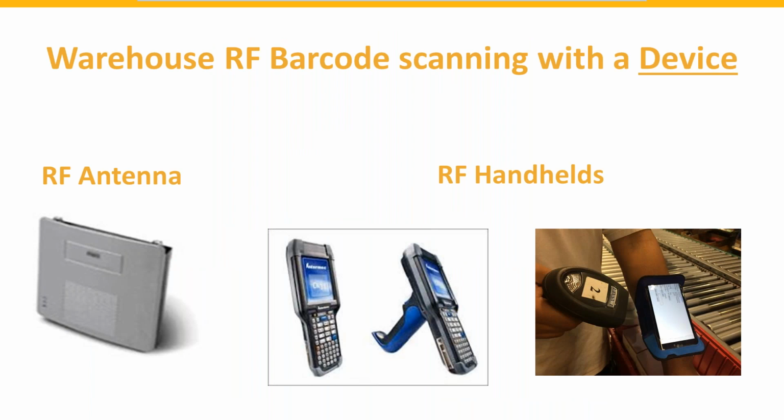Normal RF barcode scanning is something you do with a device. You need for that, of course, a few antennas in your warehouse, and you need your barcode scanners, your handheld. Devices can differ. You see two examples. Left side is a hand scanner. Mostly people also have high reach scanners, so they can even scan something which is on the top of your rack.